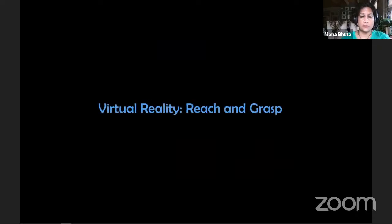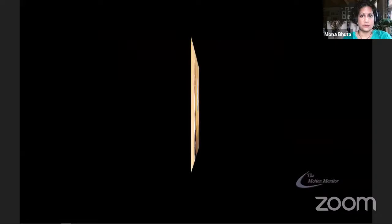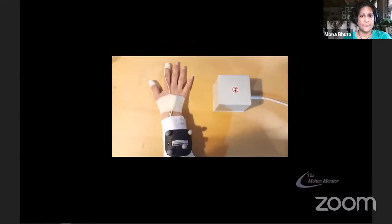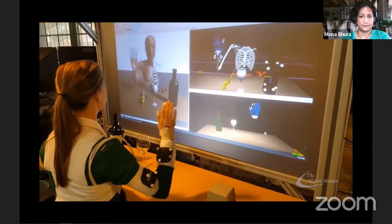So here's another example, but for upper extremity with virtual reality. Here there's a suspended rear projection screen, 3D projector, a frame with Vicon cameras, and The Motion Monitor for data collection and analysis. This example shows a hybrid motion capture whereby the subject's hand and fingers are tracked by electromagnetic sensors, and the remaining body segments are tracked by Vicon cameras and markers.